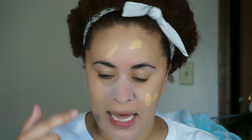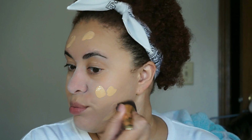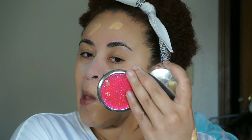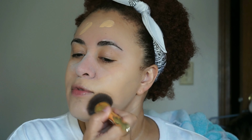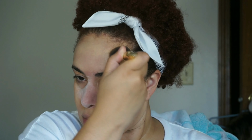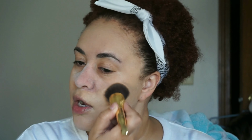Alright, so I should have done half my face with the sponge and half with a brush. The coverage is okay. Let's try the rest of my face with the brush. I'm going to be using my Tarte brush. And part of me hopes this oxidizes because this shade though. Alright, you definitely get more coverage with the brush. But honestly, I'm not looking for coverage today. I just want to even out my skin tone.